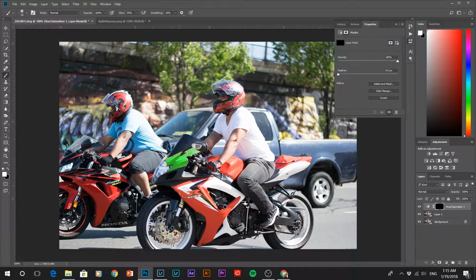Okay, so as you paint in the color, it'll only affect the red in that part of the image and nowhere else. So basically, since this is black, it's hiding the adjustment, and when you paint in the white, it's revealing the adjustment. Okay, so this will help you get directly in the image and then change the areas that you want.